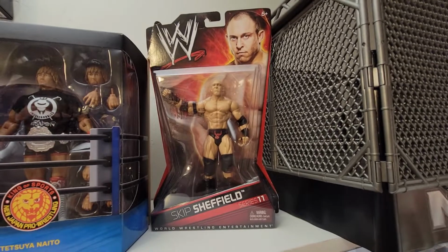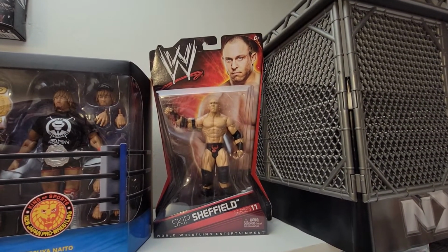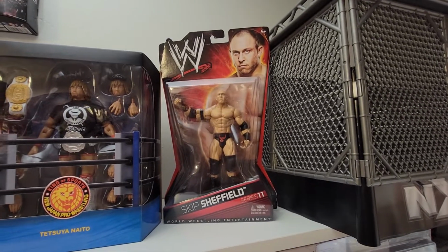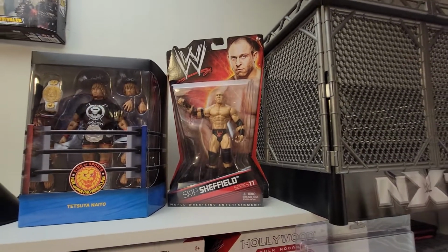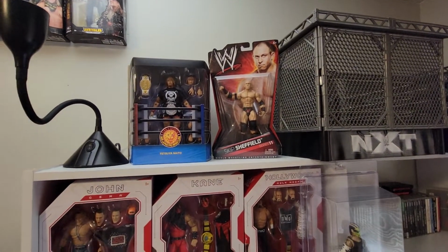We've got Skip Sheffield from Series 11, the basic. It's got the NXT, or I should say Nexus armband on it, and that was just one that I've recently gotten. I'm trying to collect all of the Nexus figures at this point, so we're slowly getting back there.